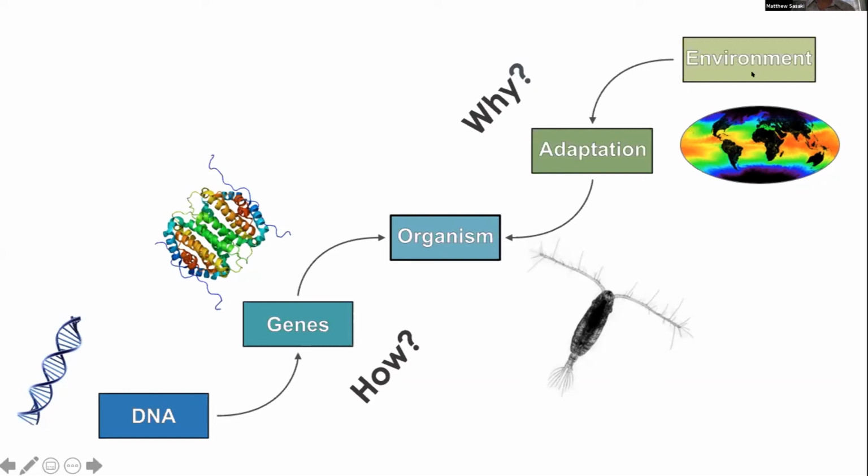Large-scale patterns in the environment, either over spatial scales or temporal scales like seasonality, shape patterns in adaptation over evolutionary timescales. And ultimately, evolution, in my mind, is why organisms do what they do. The process of natural selection over time shapes what organisms do. And so copepods are an awesome model system to study these two questions because they're so abundant, super widely distributed, and they have a really short generation time, just less than a month in most cases.